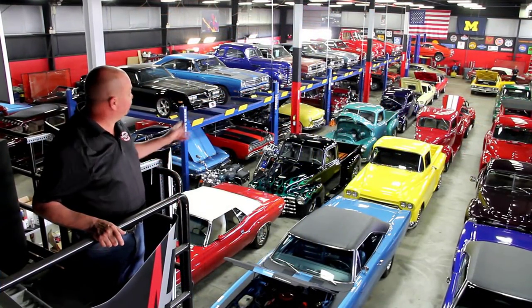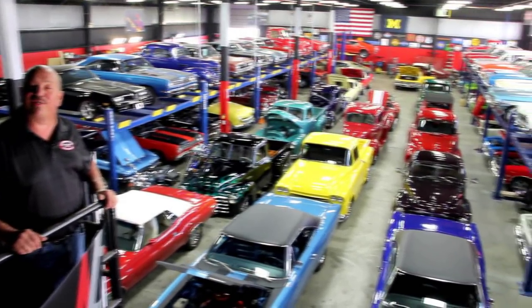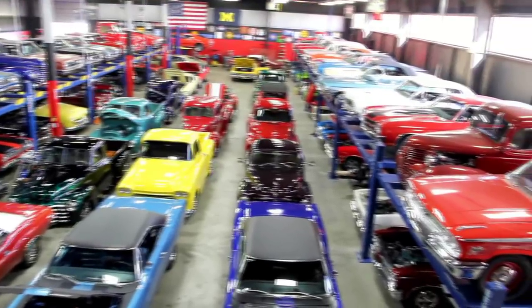As you can see, we got a bunch of muscle cars here. We've got over 140 in stock. So check us out. We've got 30,000 square feet of indoor storage here.